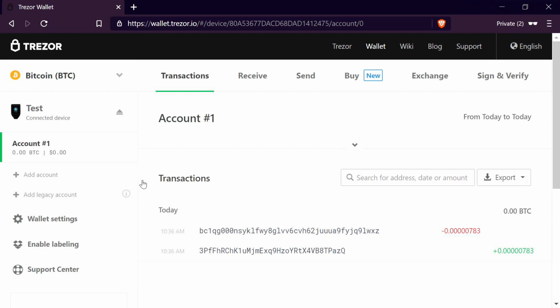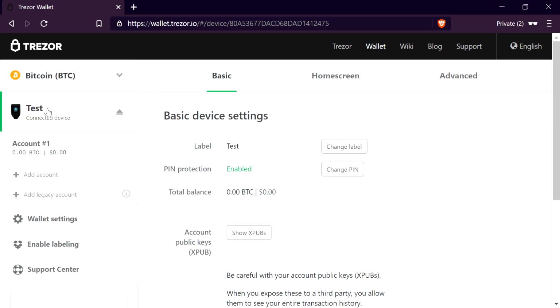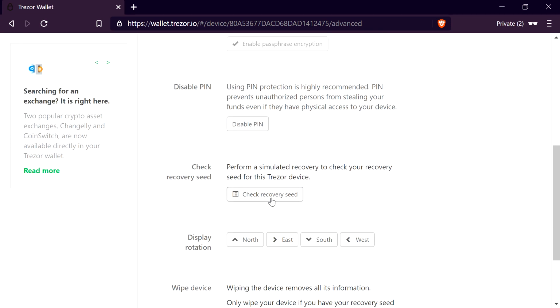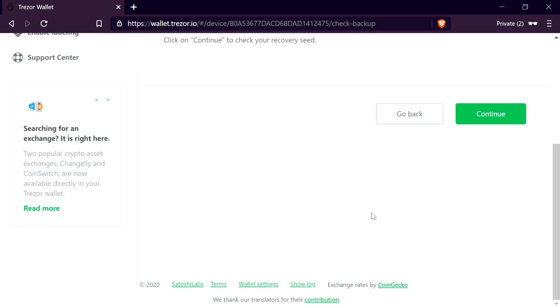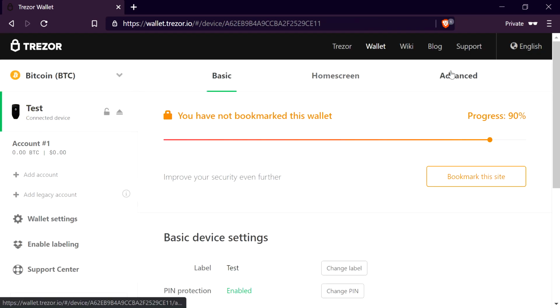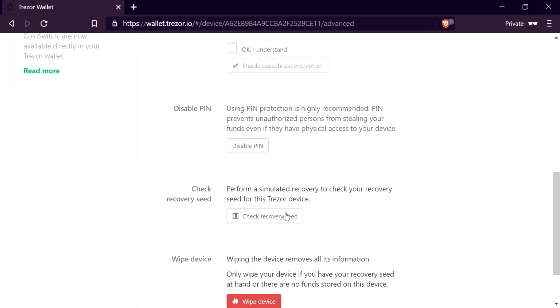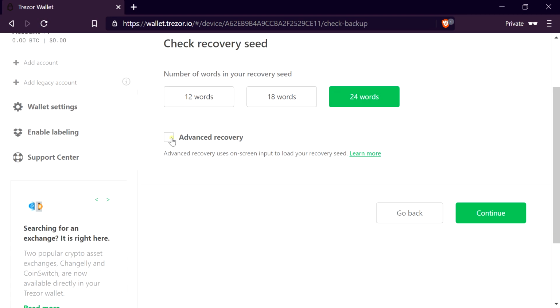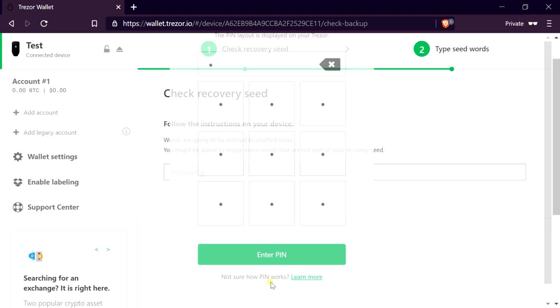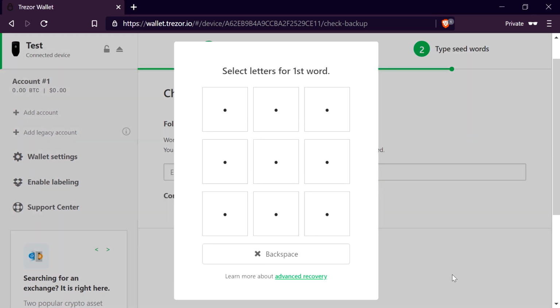For Trezor, basically it's the same for all different Trezors, so you just log into the Trezor wallet, you click on the wallet picture, and then go into Advanced, and if you scroll down, there'll be an option saying Check Recovery Seed. So you just click on that, and it'll give you some instructions and say continue. If you've got a Trezor 1, it will basically be a process where you'll be entering things on your computer while reading instructions off the screen of the Trezor.